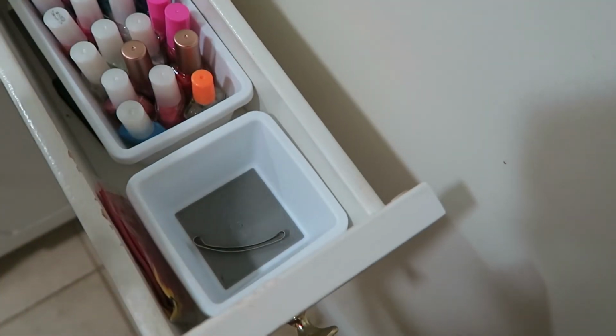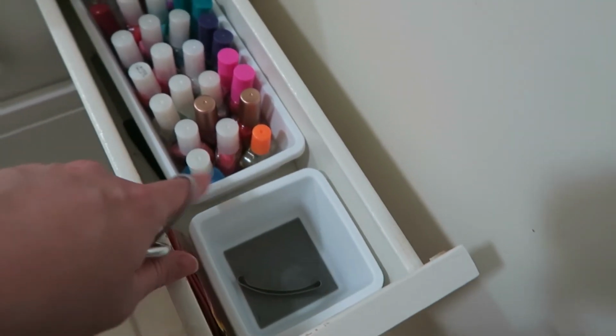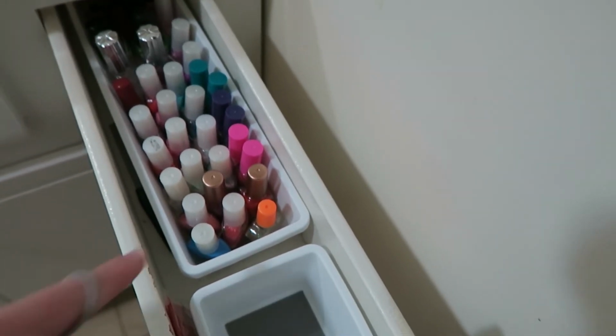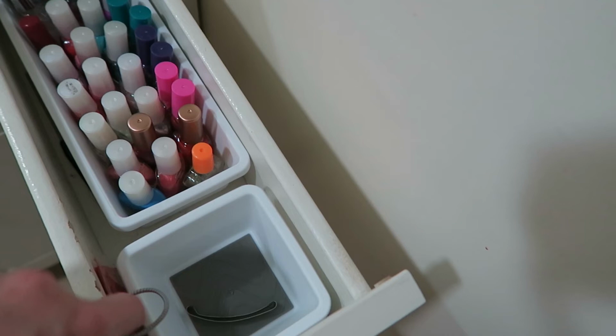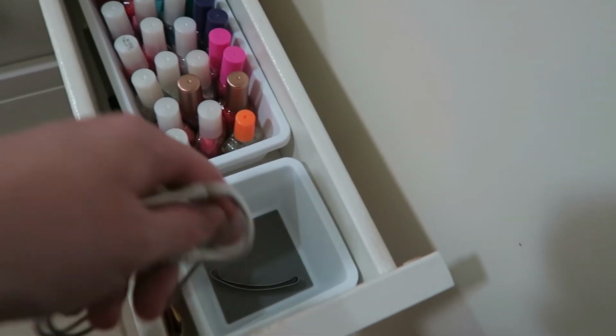This, also, you can see the non-skid better. These actually match. I was super happy. I thought this was gonna take up the entire drawer space. I was super happy I was able to fit this in both drawers. So now I have a place to put all of my hair stuff, hair clips.